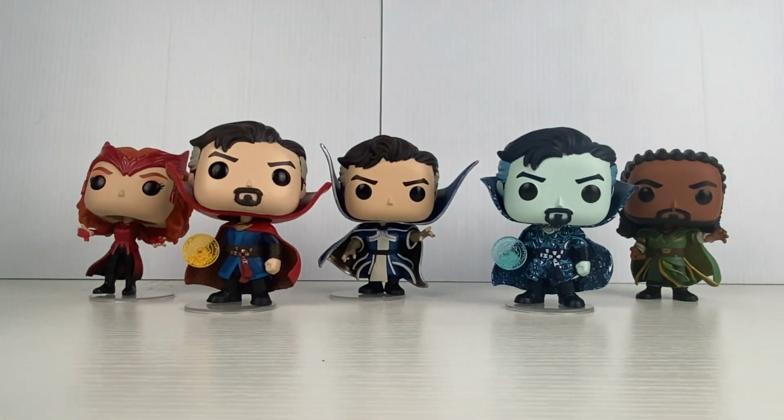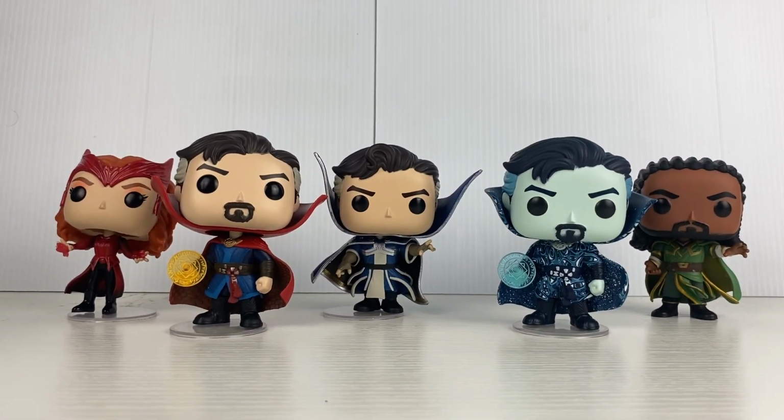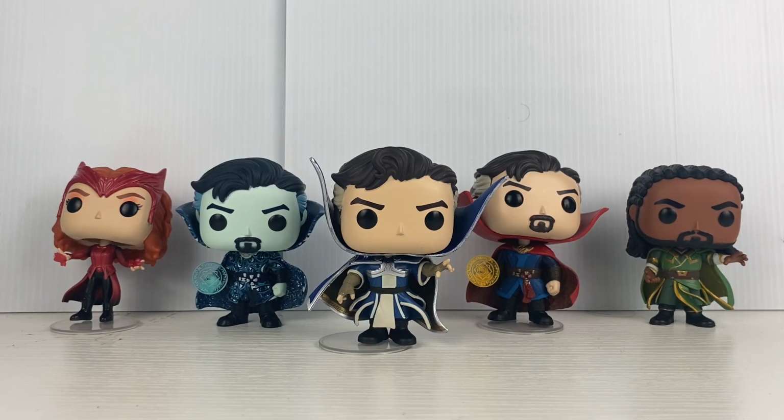Here is my collection of Doctor Strange Funko Pops to this point. If you guys do want to see the rest of the wave, let me know which ones you want to see specifically, because based on what you guys say, I will be making sure I collect those rather than the ones that aren't as popular, just because of supply and demand.